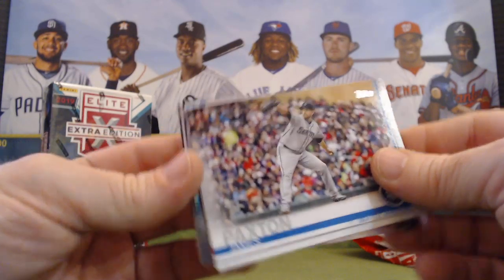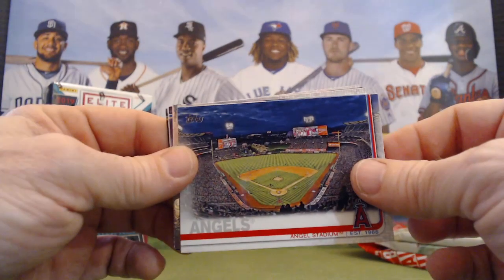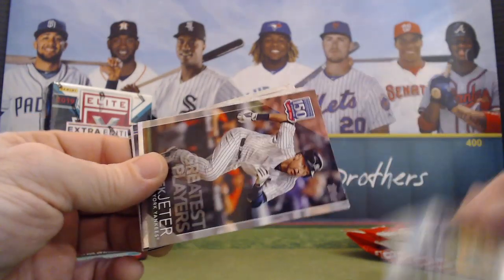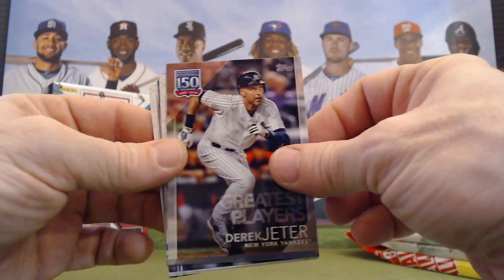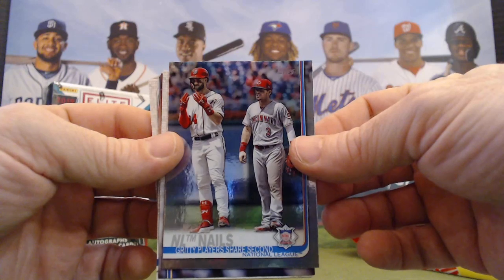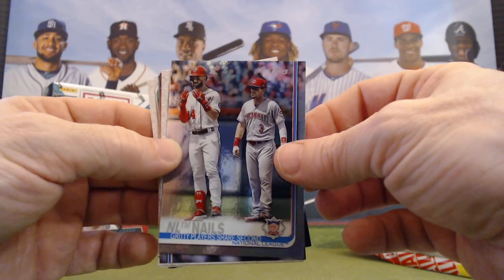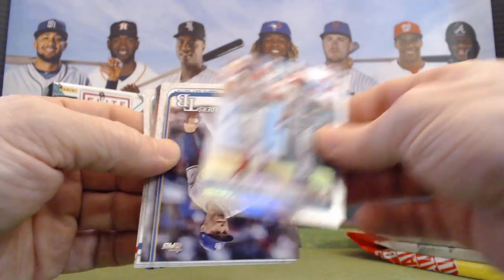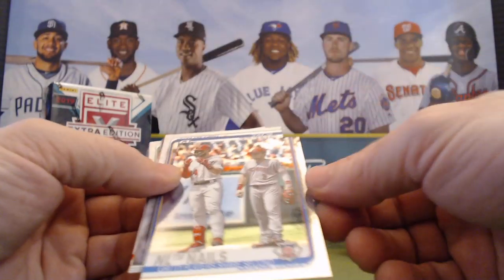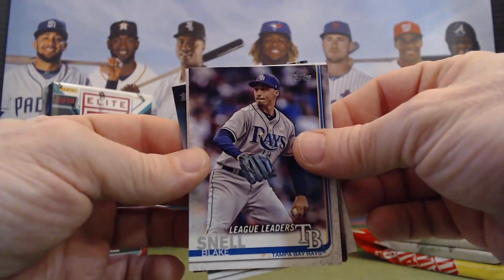Oop, see something coming up here. Ooh, okay. I saw what I think I saw. Angels. New York Yankees team card. We've got a Derek Jeter. Oh, it wasn't what I thought. Gritty player, sure second. NL Nails. Well, that's neither Nails. It's not Lenny Dykstra. And I thought for a second I saw something else that I didn't see. So let's see what we got here. So there's a foil card, not numbered. Rainbow foil. We've got Blake Snell.